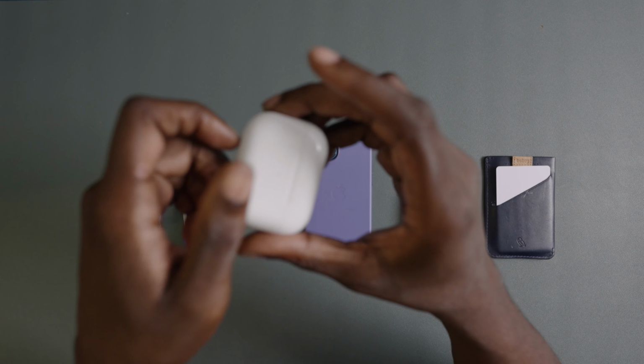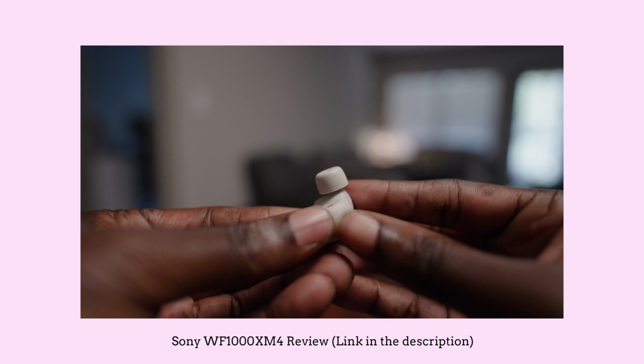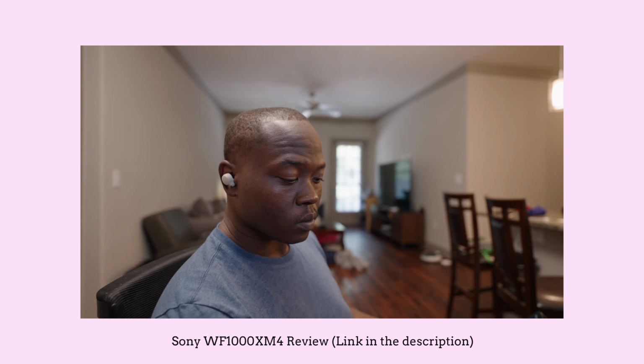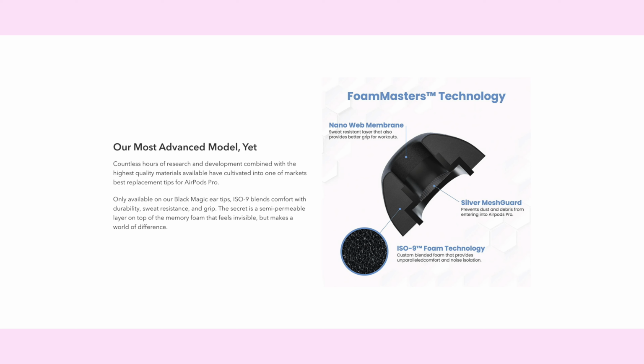Alright, moving on to the next thing that I carry, and that's going to be my AirPods Pro. So if you watched the video on the last headphones that I reviewed, those were the Sony WF-1000XM4s. I will leave a link to that video if you want to take a look at that one. But I mentioned in that video that they were the only headphones that actually fit my ears that didn't have ear hooks. And that was including the AirPods Pro. I've tried them before and the rubber tips just didn't work for my ear shape. But I went ahead and bought some Foam Master ear tips, which are similar to the ones from the Sony but designed for the AirPods. And to my surprise, they have worked great, and I do not plan on switching back anytime soon.